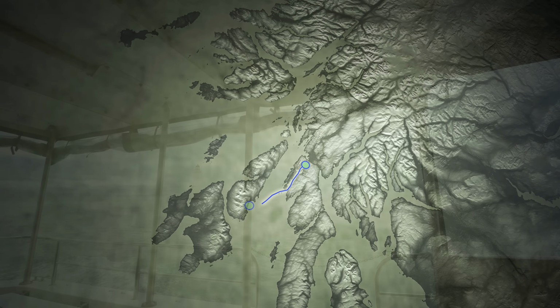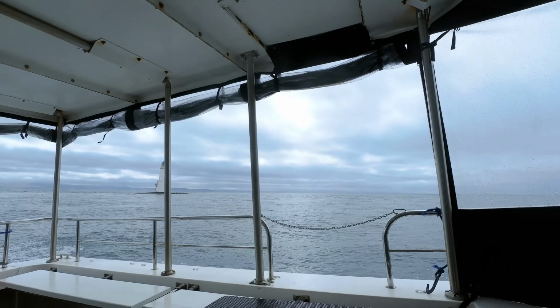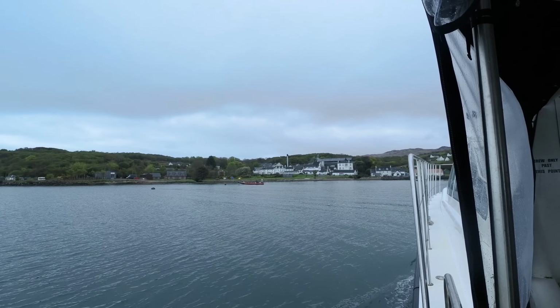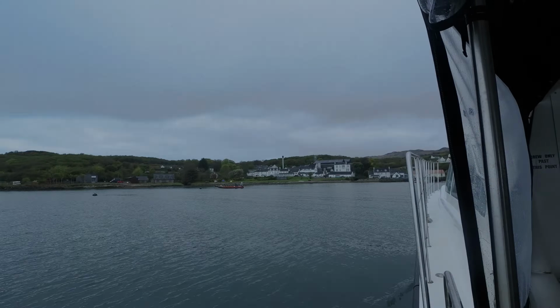Unfortunately the cloud was down, so I couldn't see the mountains as we headed across, but yeah, it wasn't looking too bad, to be honest with you. And after about 50 to 55 minutes we were approaching the ferry terminal on the island.